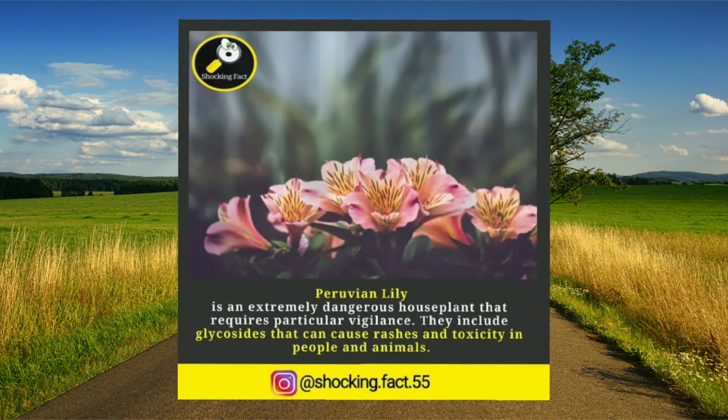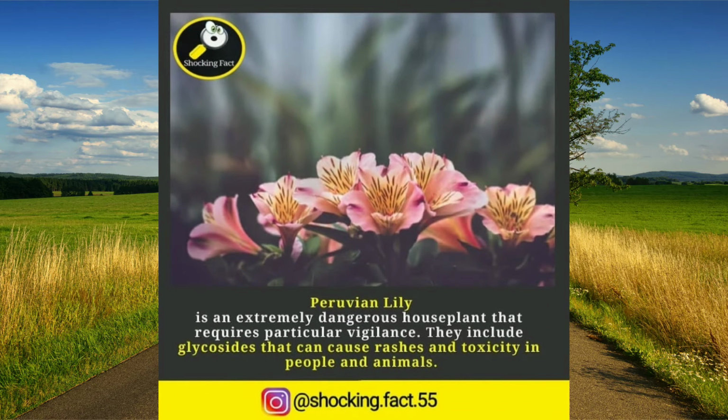27. Peruvian lily is an extremely dangerous houseplant that requires particular vigilance. They include glycosides that can cause rashes and toxicity in people and animals.